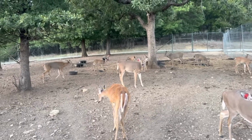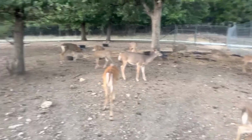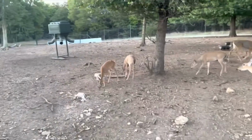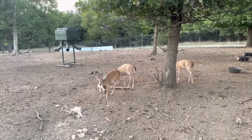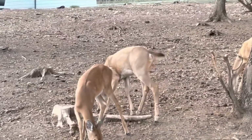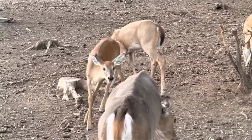Okay, we may not have all the length we need on this video, but we're going to take a look at the babies. Pretty much all the babies in the pens have lost their spots. If you take a look, I'll zoom in a little bit, a couple of babies right there. Remember, the does have the tag in their left ear, the little bucks have their tag in the right ear.